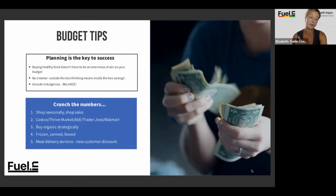Frozen, canned, boxed. I can't tell you, canned salmon, canned tuna, canned sardines, that's how I meet my seafood requirements budget-wise. I buy some fresh fish, but a lot of it comes from canned fish. Boxed ingredients, frozen ingredients, frozen bags of bell peppers and mushrooms and veggies can go into a stir fry, which really makes it easy. They're not always the tastiest for a salad, but if you're making a big bowl meal, which I know is kind of the easy, quick thing to do, it's definitely a way to save money.